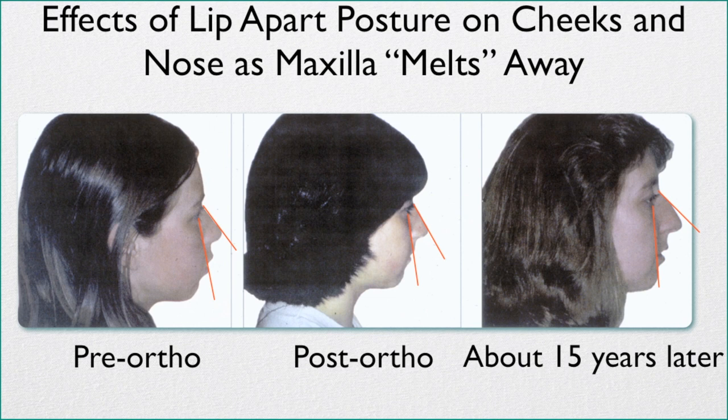And you can see how much her face fell back and how her nose curved in the process, just as the previous pictures showed. And you can see the distance between her neck and her chin is dramatically decreased, which probably reduces her airway dramatically as well.